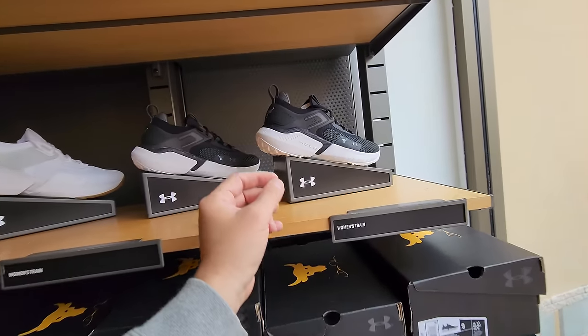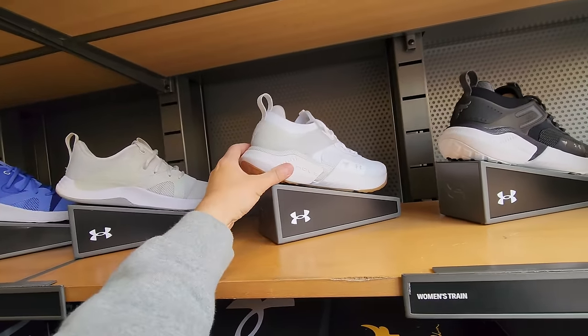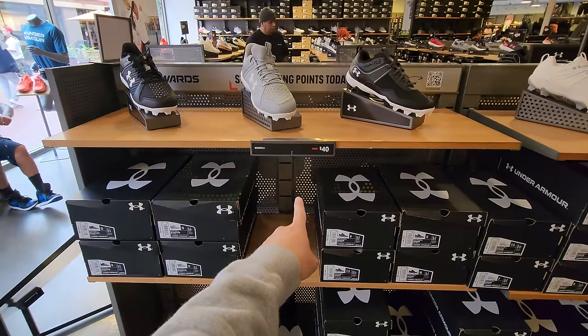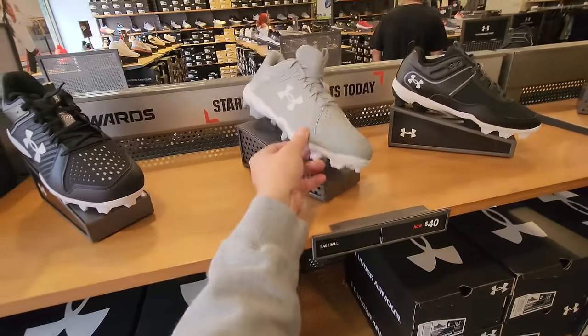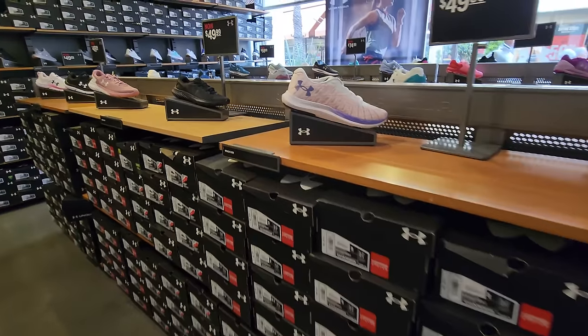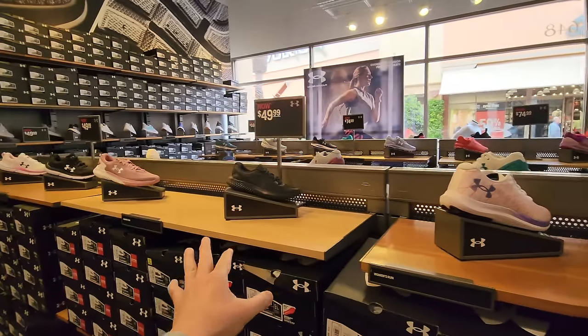Got Project Rock in the women's. Got multiple colorways. Got, I guess, two different colorways. Baseball cleats, $40. $40, sizing definitely difficult, but 40 bucks, man. Then back in the women's, got some running shoes right here. The Charge going for 50 bucks.